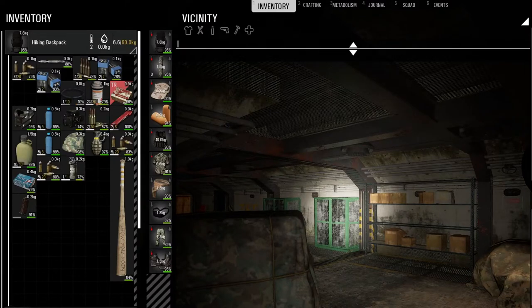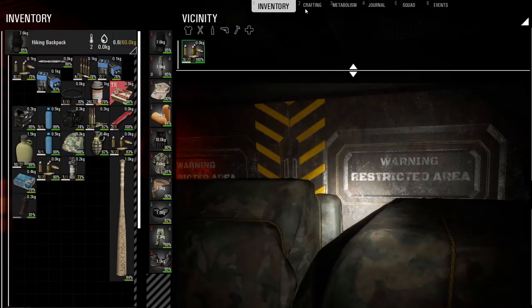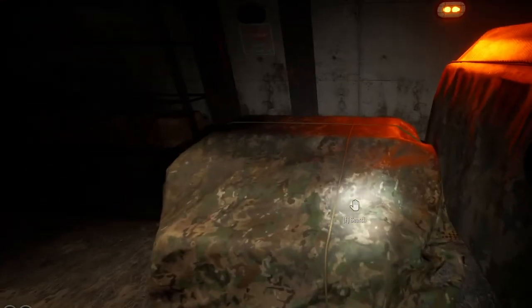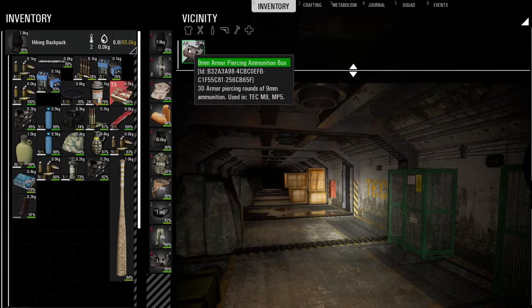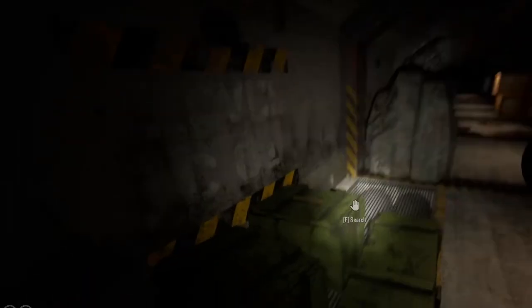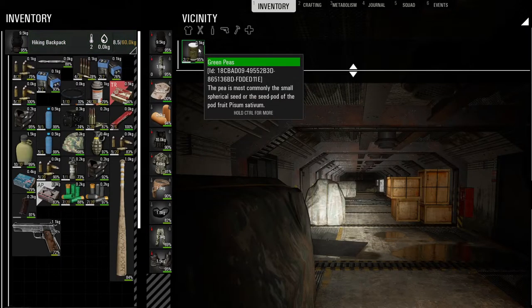So what I should do is I should put this. There we go. Right, now let's see. I don't want a scar. 9mm. Oh, I want the 9mm. Oi! Gimme. Thank you. Another red dot. Another metal pipe. Boring. Armor piercing. 12 gauge. Oh, another engraved. I'll take it, why not? We've got space for the time being. But if we find something better, then I'll drop it. 12 gauge. Green piece.